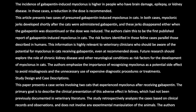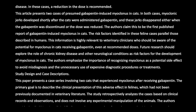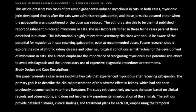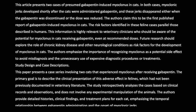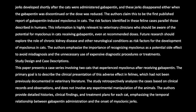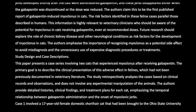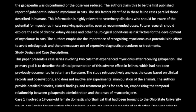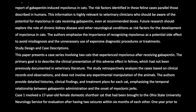This information is highly relevant to veterinary clinicians, who should be aware of the potential for myoclonus in cats receiving gabapentin, even at recommended doses. Future research should explore the role of chronic kidney disease and other neurological conditions as risk factors for the development of myoclonus in cats. The authors emphasize the importance of recognizing myoclonus as a potential side effect to avoid misdiagnosis and the unnecessary use of expensive diagnostic procedures or treatments.